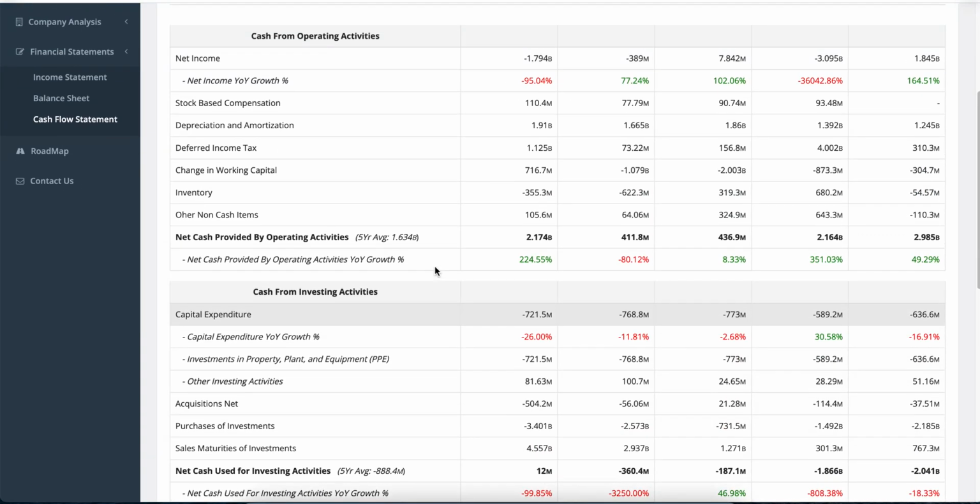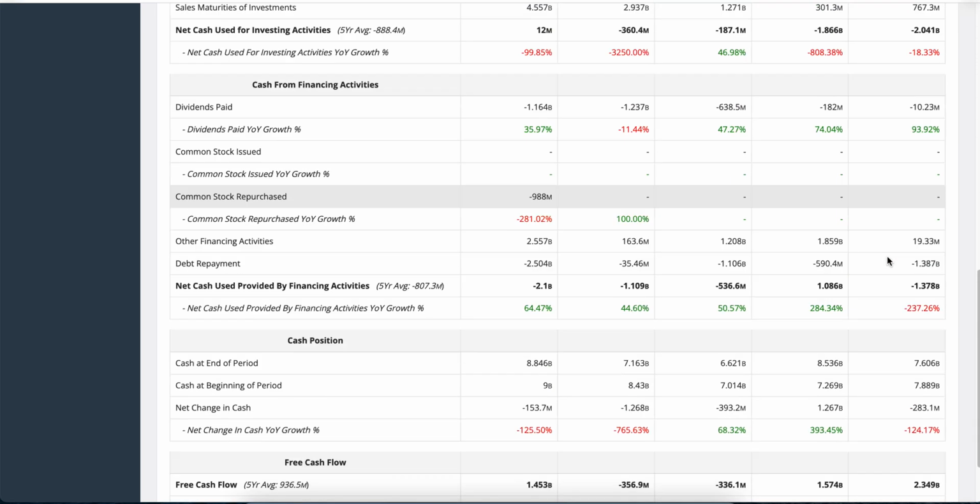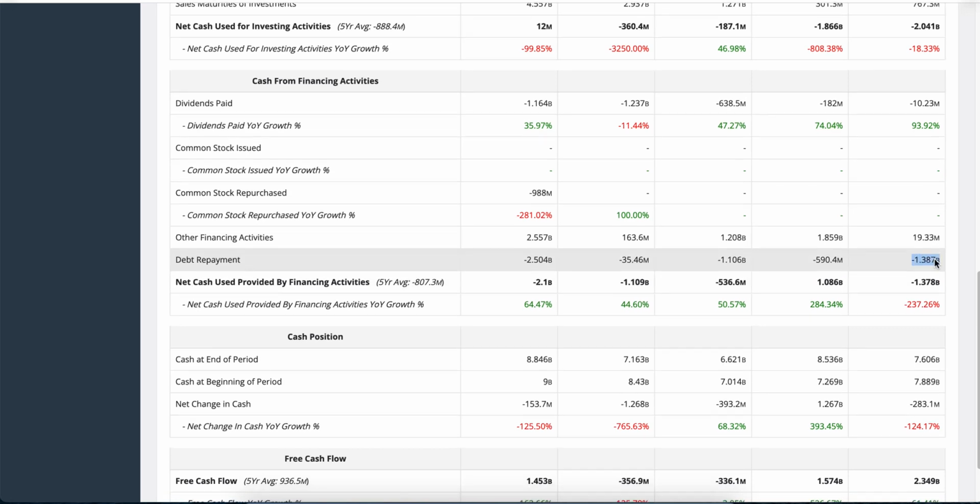So the cash from operating activities is increasing a little bit from what it was 5 years ago. It has had its ups and downs. It's doing better lately. That's a good thing to see. Lots of depreciation and amortization going on. And cash from investing activities is in the negative. The company is purchasing some investments for the most part. And about financing, the company is also paying back some debt. That's pretty good to see.